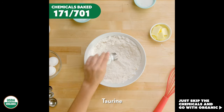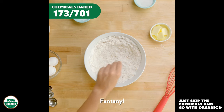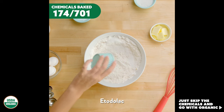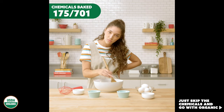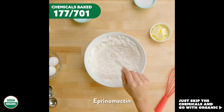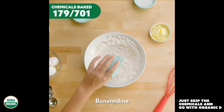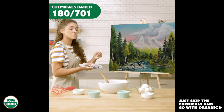You may also be adding a dash of taurine and possibly a pinch of dicloxacillin. Maybe a sprinkle of fentanyl. How about a teensy bit of etodolac? Or perhaps an itty bit of enalapril maleate. Now stir. You may also be adding a dash of GMO feeds and possibly a pinch of ivermectin. Maybe a sprinkle of griseofulvin. How about a teensy bit of bunamidine? Or perhaps an itty bit of adipiodone.